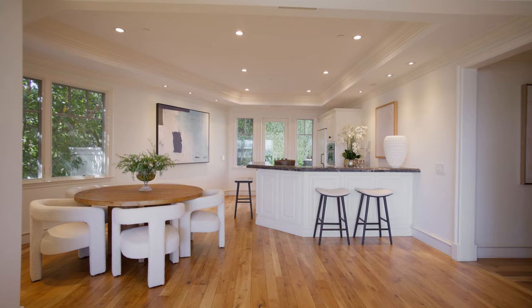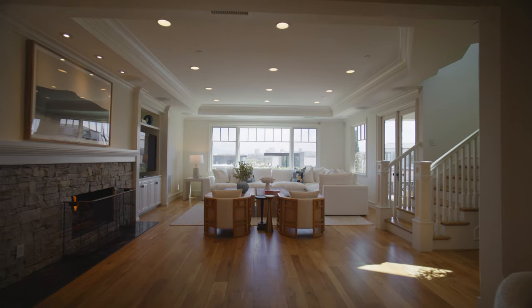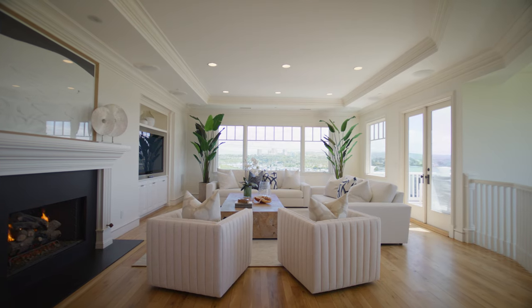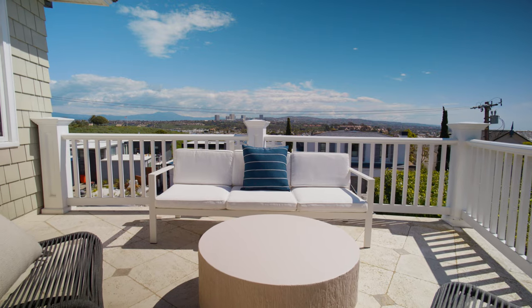The common areas are very spacious, as you would expect. You get formal and casual options, including the lower level great room with bar area, perfect for entertaining. That also opens up to an awesome courtyard. Upstairs, you have your chef's kitchen that opens up to living areas. Views of the harbor and ocean can be enjoyed from inside or from multiple decks.